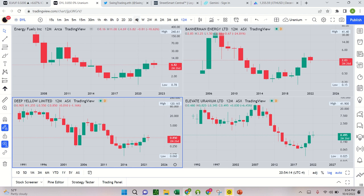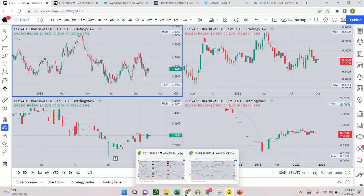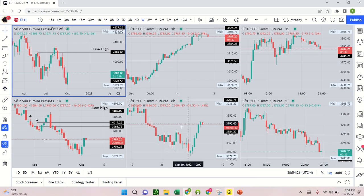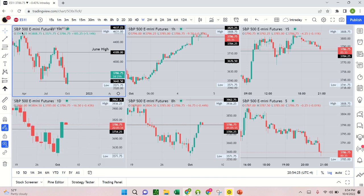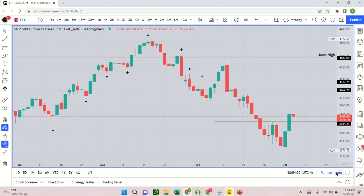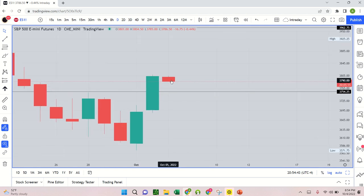So let's get into these specific names. But before we do that, we'll just quickly look at the broader market, and we'll look at the futures. And what you can see here is your daily chart. I'll zoom in here. So we opened in a red day. It's about 9 p.m. as I'm filming this, and we've been trading for about 3 hours now. It's just a red inside day. We have not made a new high.